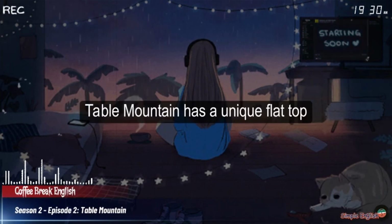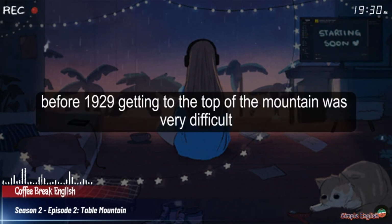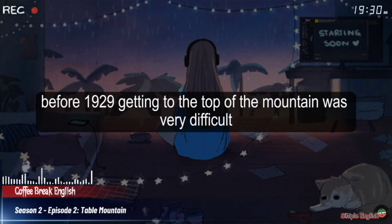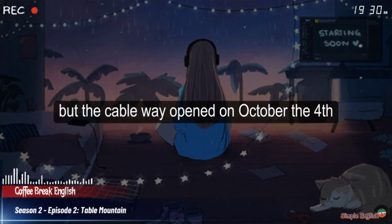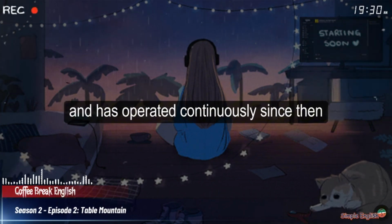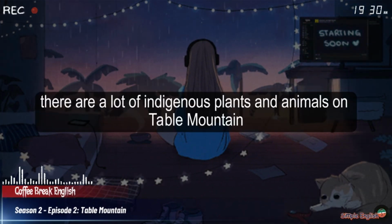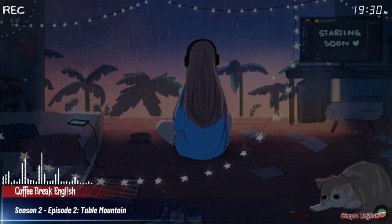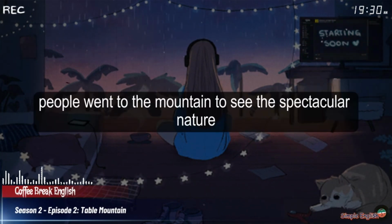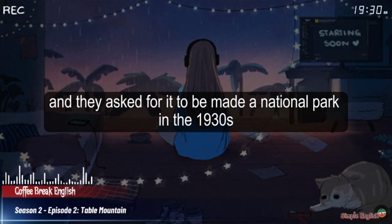Table Mountain has a unique flat top, which visitors can travel up to by cable car. Before 1929, getting to the top of the mountain was very difficult. But the cableway opened on October the 4th and has operated continuously since then. There are a lot of indigenous plants and animals on Table Mountain and in the surrounding area. For many years, people went to the mountain to see the spectacular nature, and they asked for it to be made a national park in the 1930s.